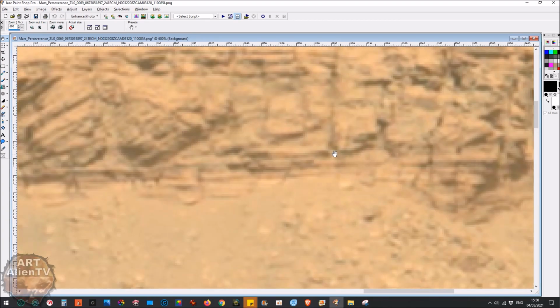So now we can see this. Now, if I show you this now, it's been blurred very slightly. Now, if I unblur it, it's a real mess.